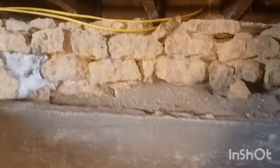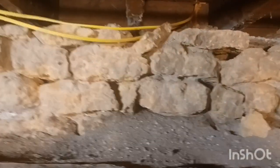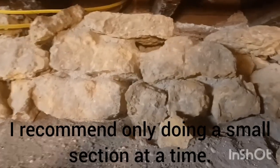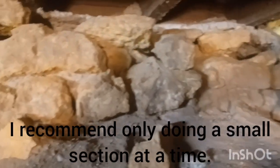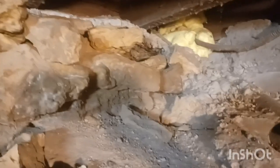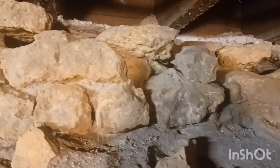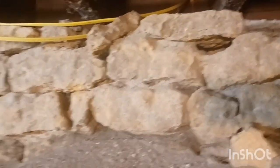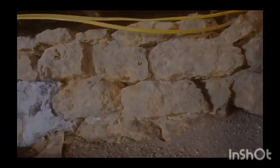But what we are going to do here is, you can see the walls, and what you have to do with this is basically take it apart brick by brick, take it down, and rebuild it. So it's quite a job. I've been working on this project for a little while, and I'll show you some of the other parts of the basement as I go along, and what I did. This is the last part that needs to be taken care of, and I'll show you some more.